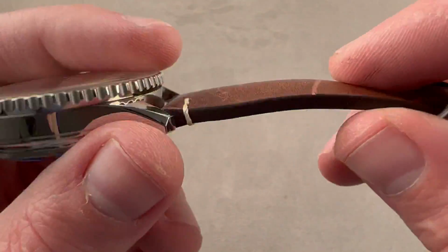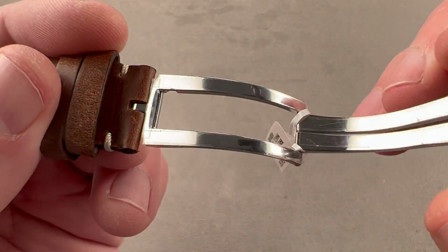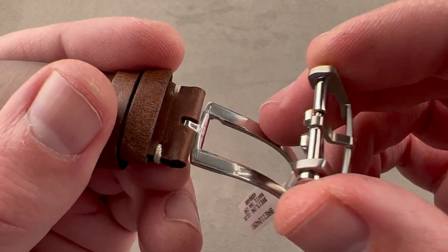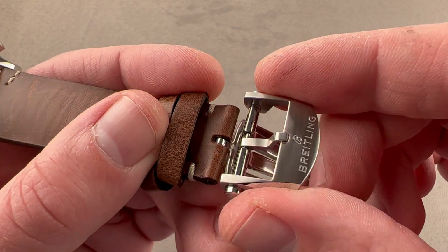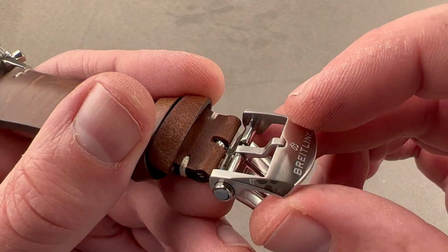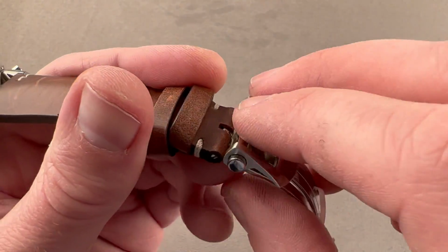Again, super robust. And it includes a twin trigger single fold deployant clasp of steel. Now you can see the twin triggers must be pressed to open this up. It's not friction fit, so you get an extra level of protection against deployment. Now there's a little polished bevel, and the rest of it is in satin finish.